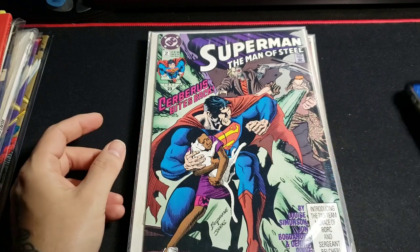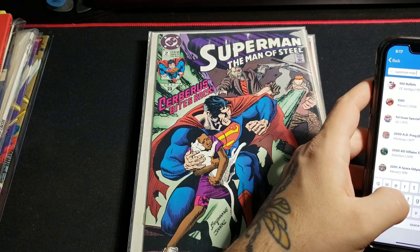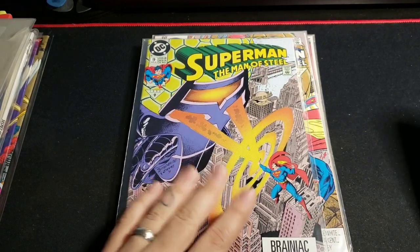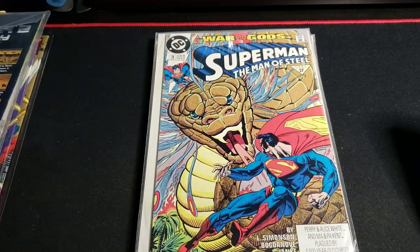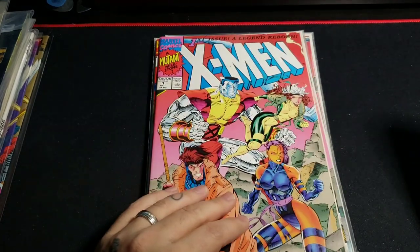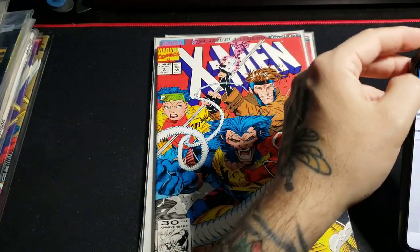Man of Steel, number 2. Huh. Superman. Man of Steel. That's nothing. 9. So, Man of Steel is number 18, which is first Doomsday. Number 3. Oh, X-Men number 1. Nice. Here it is. Omega Red first appearance.